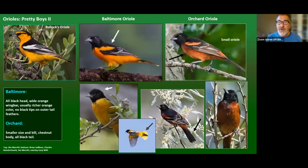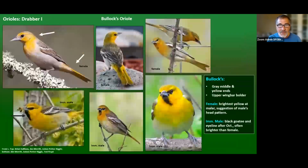So our pretty boy is not too challenging, really, when you get a decent look. That's always the thing, right? Sometimes you don't have a decent look, so you want to consider what your possibilities are. But let's consider the drabber ones now.